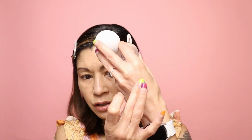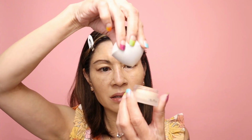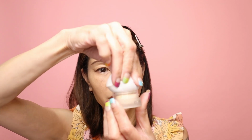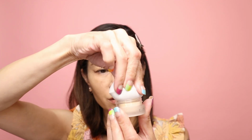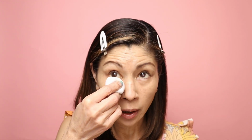Kind of creamy. Oh my goodness. That looks like it's going to be too bright for me. But let's go ahead and swatch the concealer. It feels kind of thick, which makes me nervous. But first, I'm going to apply it with the sponge and see how it works. I'm just going to take it like this and put it in the pot. This is so strange. Okay, there it is. And I'm just going to try it right through here.